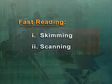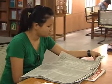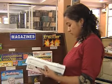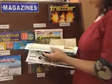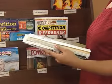Fast reading is again of two types, skimming and scanning. Skimming is done by running your eyes through the text and extracting the important information. It is not necessary that you understand the meaning of all the words in skimming. Examples of skimming are reading the newspaper to just get the headlines out of it, reading the magazines to decide which article you're going to read later, and reading a travel brochure or a magazine to understand the holiday plans or something else. Now let us understand scanning.